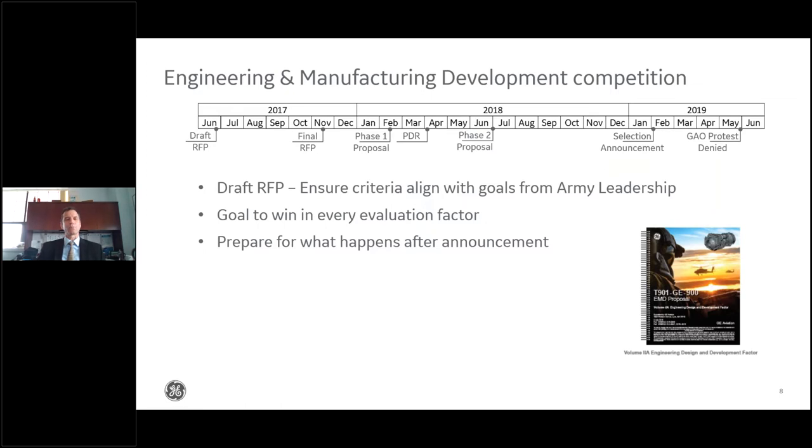So as we went through that process, clearly once you have a draft RFP, you want to make sure you understand the criteria and that they align well with the goals from Army leadership, and make sure you're developing a product that's really going to meet the goals. And then once we got the final RFP, our goal was to win in every evaluation factor, and we did everything we could in our proposal to put our best foot forward in each of the evaluation factors. And finally, preparing for what happens after the award is announced.